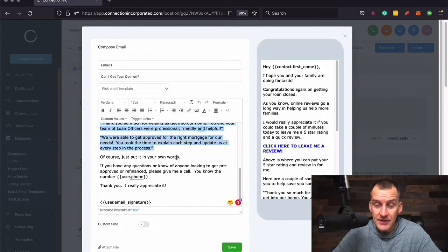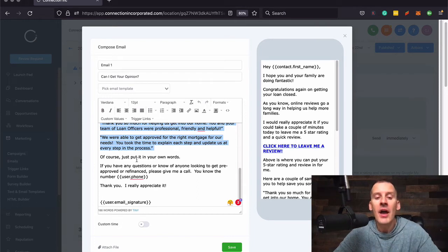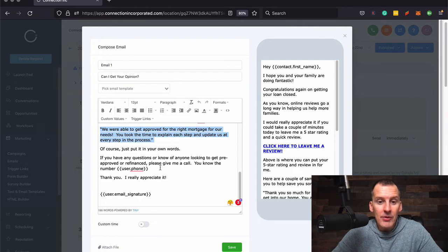Again, we've tested this and we find we get more ratings and reviews from people if we at least give them something that they can modify and work off of, or at least get their creative flow going. It's hard to sit down in front of a blank page and leave a review for a company, but if they get a feeling for how they're supposed to put it together, it's easier for them to do it, therefore more of them do.